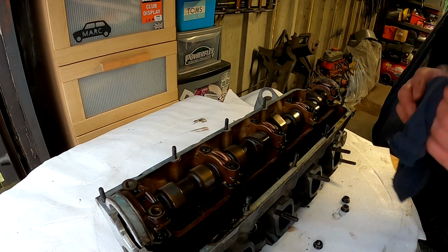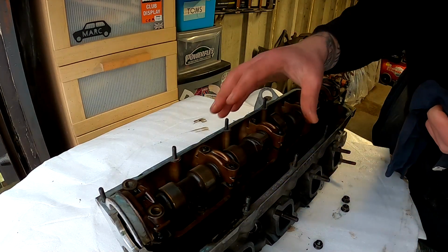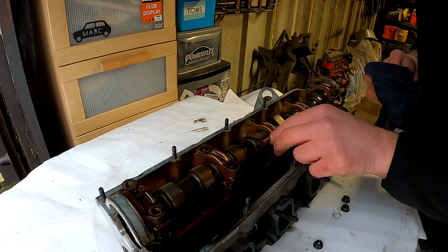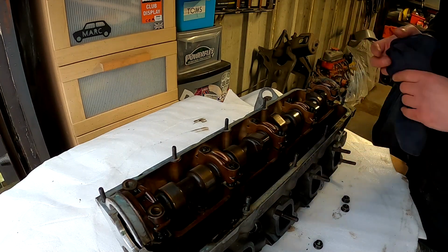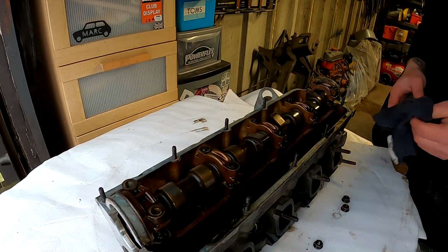But what I'm going to do is, before I lift anything out, I would like to get my bags ready to pull the followers out. Obviously, this cam goes in one way. So what I'm going to do is, very important, take your photographs and stuff. Obviously, all your numbers and stuff like that you've got as reference.